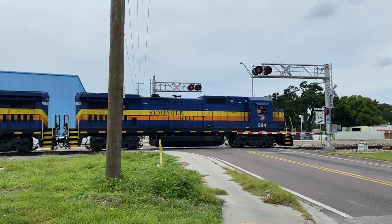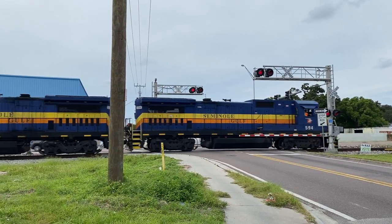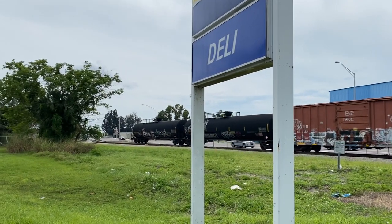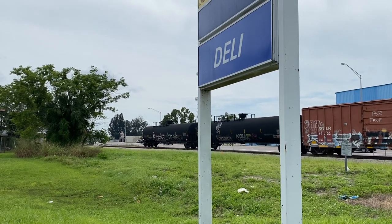And this switch is among the first orders of the day for the Seminole Gulf DeSoto Turn, which runs from Fort Myers Yard all the way to Arcadia, where it will interchange with CSX.